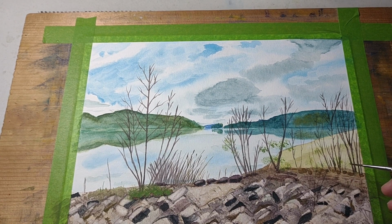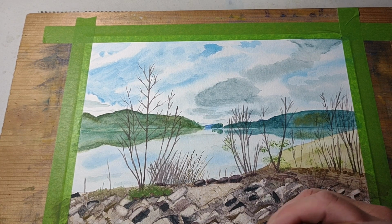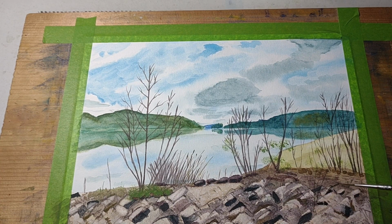All right, well, I've done quite a bit to this. Really working on the rocks here, as I've said before. That's kind of difficult for me. I added some different colors to sort of enhance some of the shadows, some of the darkness in there.